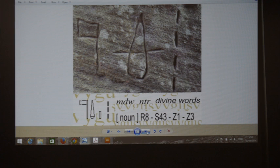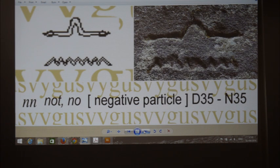Here is another one made from 4 symbols. This reads Medu Neter, which means divine words. And it's made from the symbols R8 and S43, Z1 and Z3. Z1 and Z3 are the one line and the 3 little lines. So the man who carved these writings put the 3 signs and the other ones like Z1 and Z3 to represent the whole thing, Medu Neter.